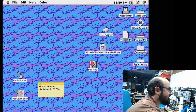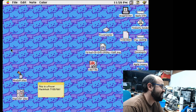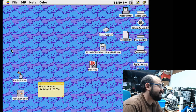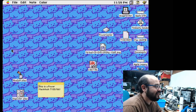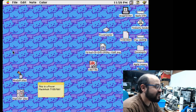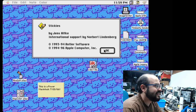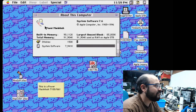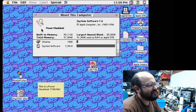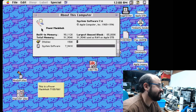Any other questions? Anything else that anybody has questions about? Yes, I understand that, Royal Months. No rush, but when you do get back there, that'd be cool. But yeah, so this is our 7100. We have 88 megabytes of memory on here. That's sticky, so we don't know that. 90 megabytes built in now. I don't know about that. The poster note says 88, so who knows?